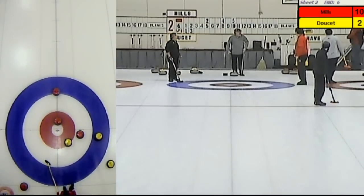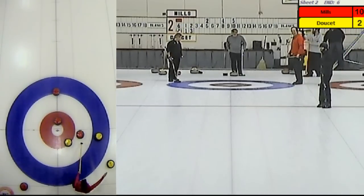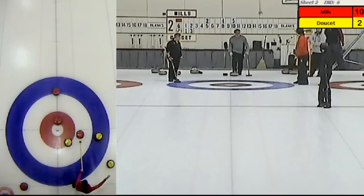Jeff looks like he's calling for the takeout on the back four since it's pretty wide open, pretty exposed. Does run a little risk of hitting his own if he's narrow or wide, but.